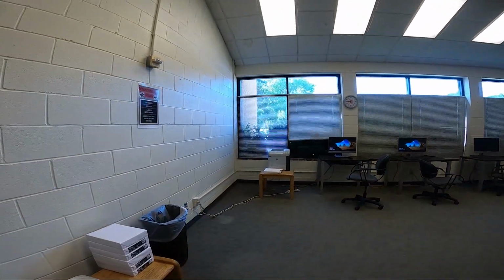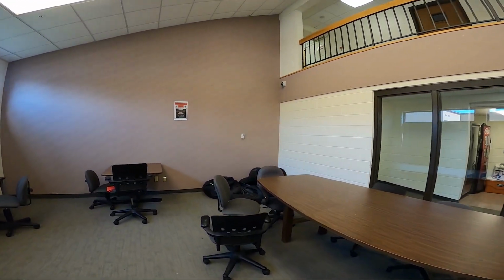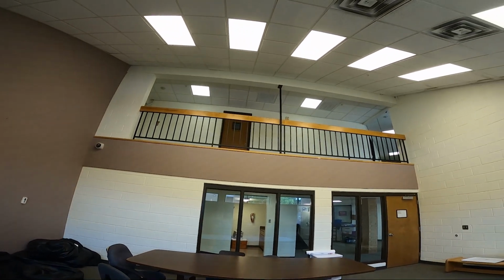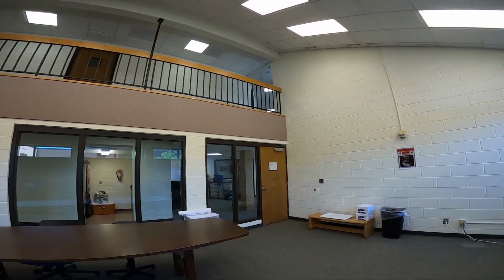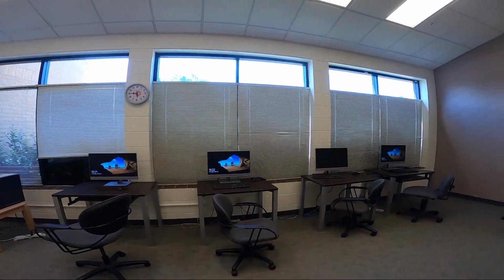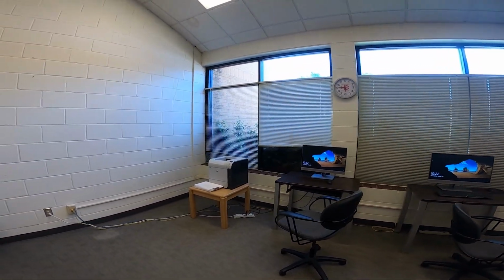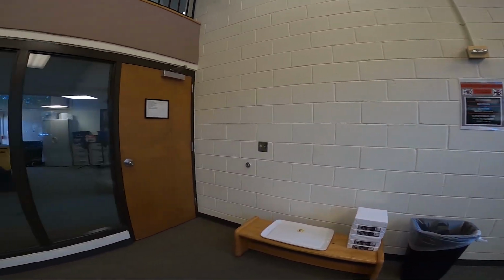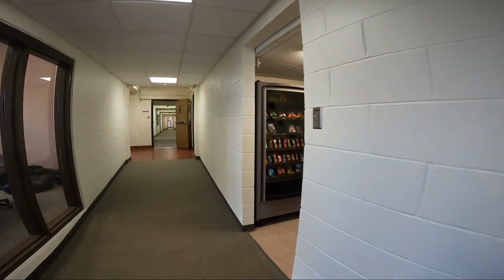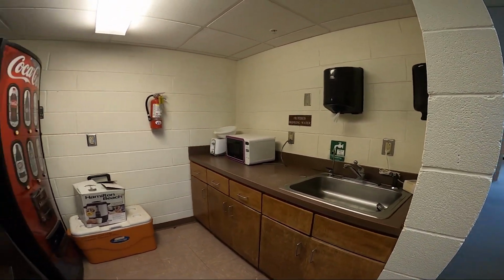In here we have a computer room. We have beanbag chairs over there that students can use. It is open to the 2nd floor, but students can come in here and they can print. Just like at the men's dorms, they can use the internet, they can take care of any needs on the computer. So this is one of our study rooms. We'll walk out this door. Over here we have a vending area, and there's a microwave and a sink.